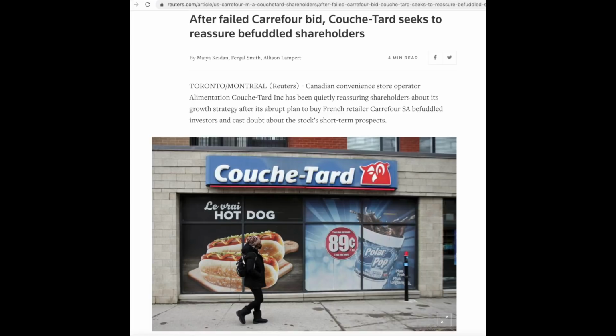I think the French regulators said no. The government said we're not going to allow that to happen. And the reason for that, I think, was basically quality control of their food. I'm not so sure why they would say that, but basically they turned it down.